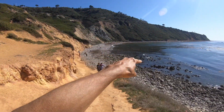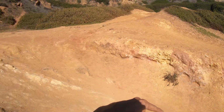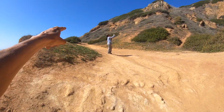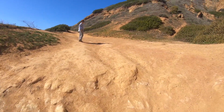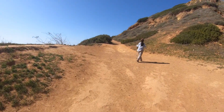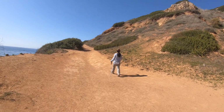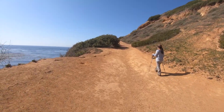The name of this beach is Flat Rock Beach, and we're going to take the Bluff Cove Trail all the way on up to the top of Paseo del Mar. The going up way is very easy compared to the challenging way of going down, but you know what? It all goes into a day of hiking on these trails where you never know what you might encounter.